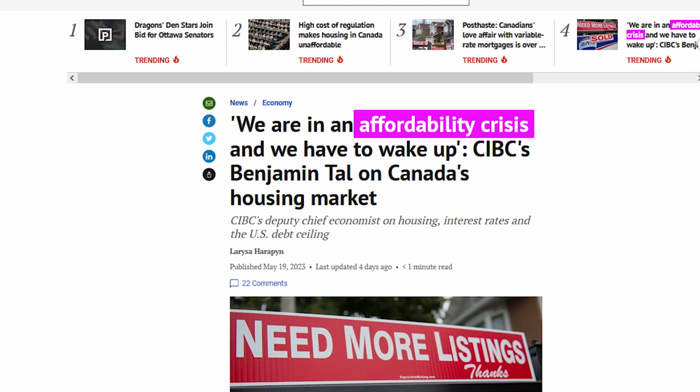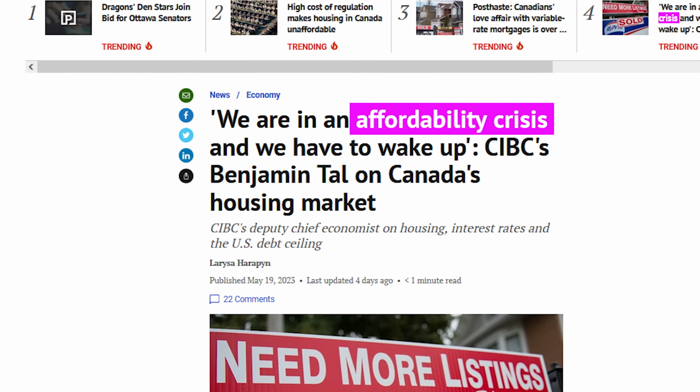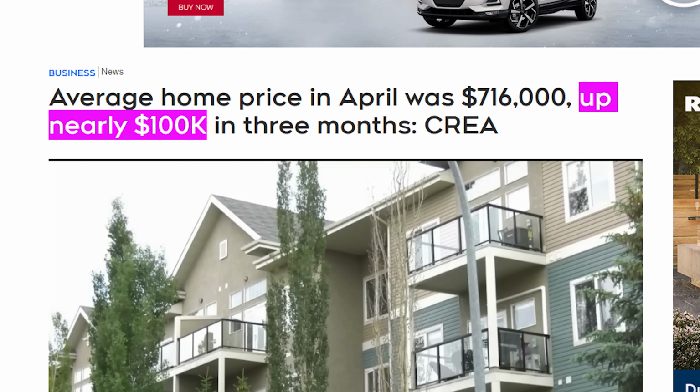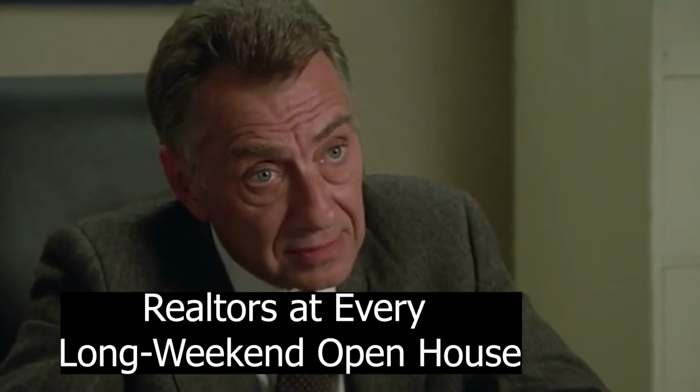And with prices on the rise, for now, and rates surging upward, questions about affordability are continuing to emerge, especially with the average price of a Canadian home rising by almost $100,000 since January. But it's going to get worse.